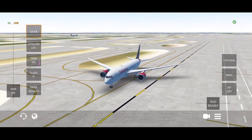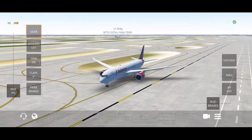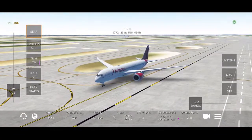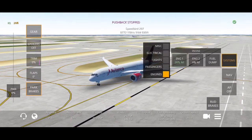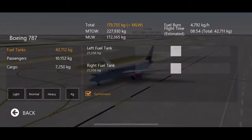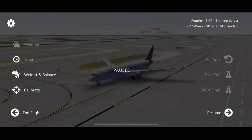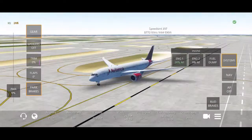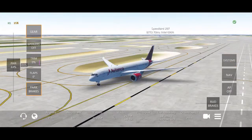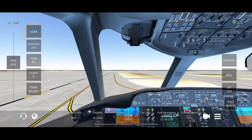Just gonna push back here. Let's get our airplane names on here. There you go. Alrighty. We're gonna need to check our fuel. It's gonna be an 8-hour flight, so we're gonna need to make it about 14 hours. That way we have extra fuel if anything goes wrong. And let's start our taxi on one engine to save fuel.